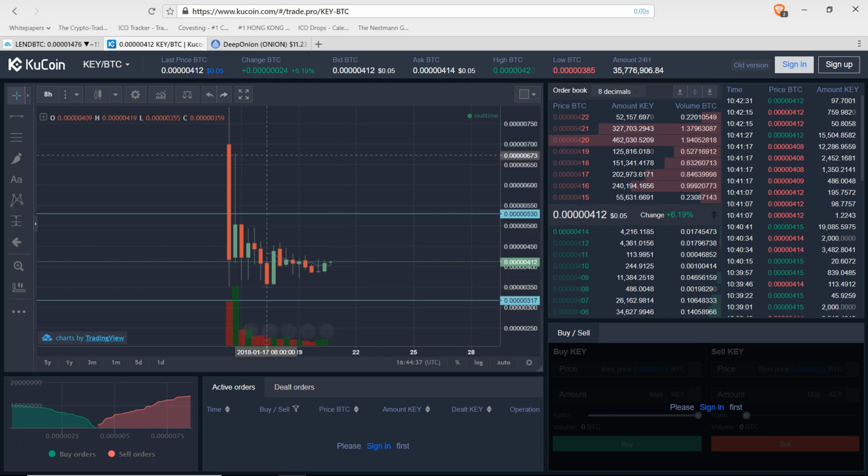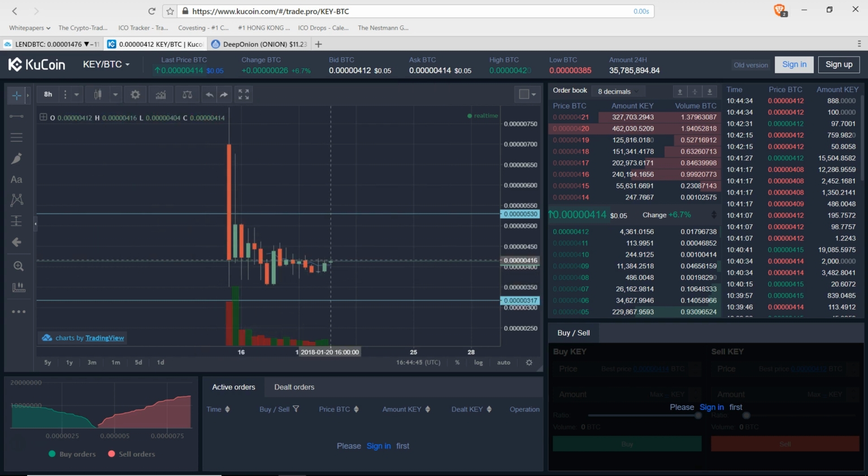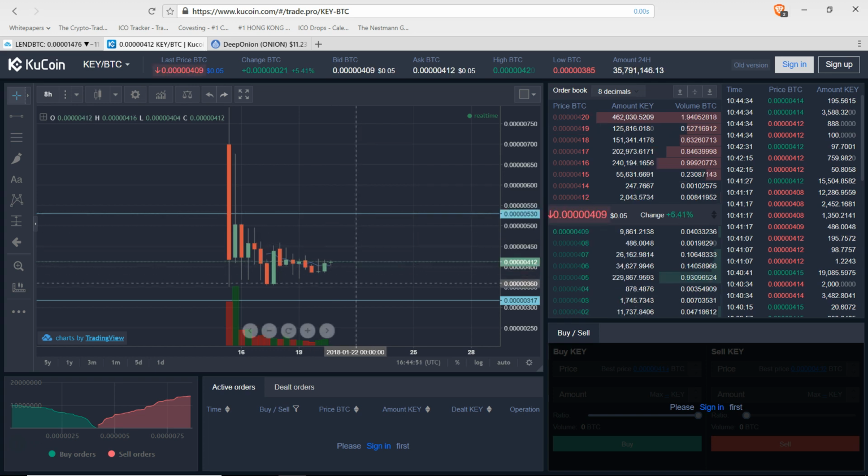In today's video, we're going to take a look at this newer coin that's been listed on Kucoin a couple days ago called Key. And we're going to see if it looks like it's getting pretty tight. I want to see if we're about to get a breakout to this range here, or is it going to potentially fall down further here? So we'll take a look at that.